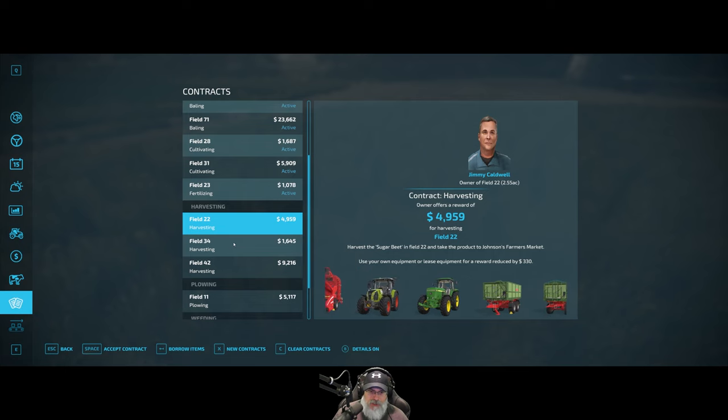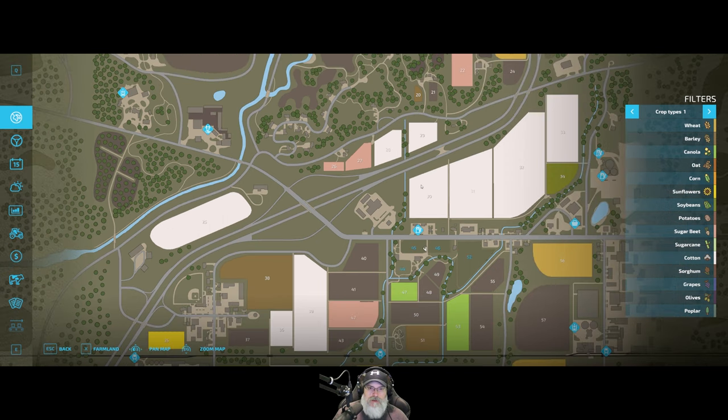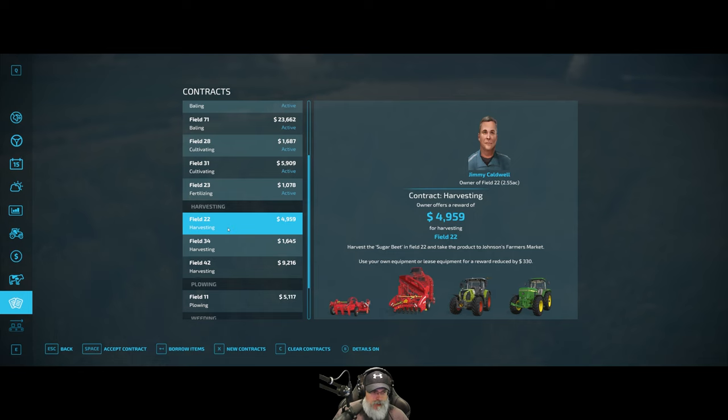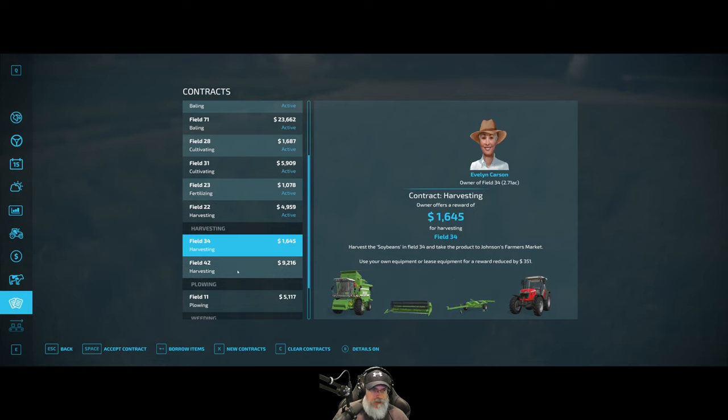We've got a nice harvesting one here. This is for sugar beets. Okay. So he's given us two trailers, a couple of tractors. We got the topper. Yeah, let's do this. Why not? It's on field 22. That is not too terribly large. Yeah, we can do that. I like it. All right, so we'll do some sugar beets. Accept that contract.